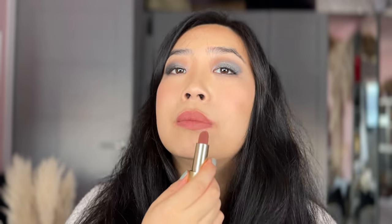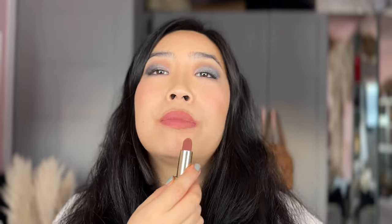And this is Velvet Muse. A sensual smoky rosewood shade with a perfect mix of pinky brown and dirty rose undertones. And this is Velvet Affair on this side. Velvet Affair is a little bit warmer, a little bit more brown, but actually the two shades are quite similar. Velvet Affair. I forgot how good the shade is.